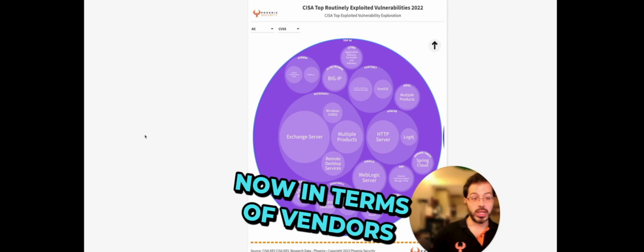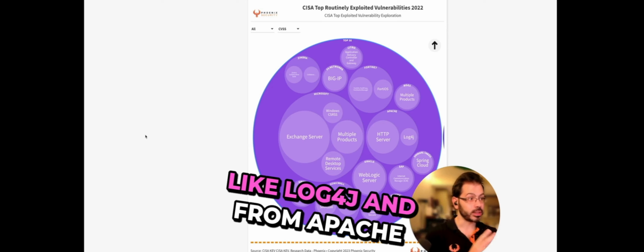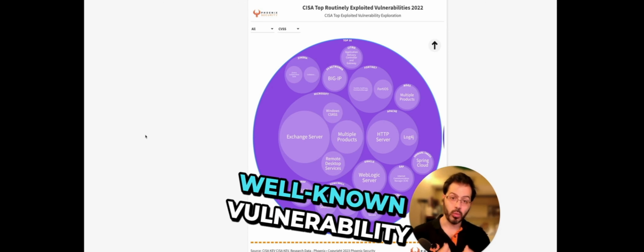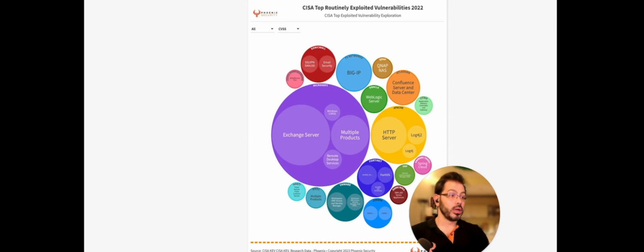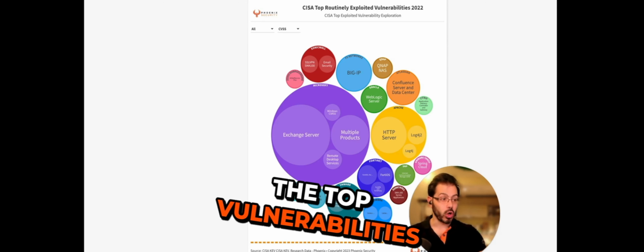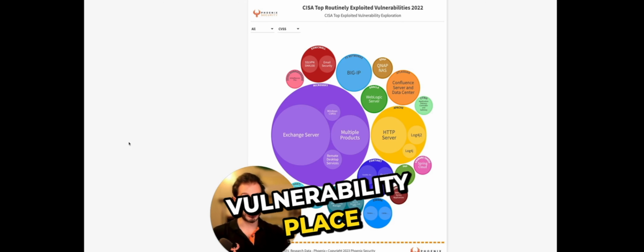In terms of vendors, the winners and losers, we have, of course, Microsoft, Atlassian, VMware, and well-known vulnerabilities like Log4j from Apache and Microsoft Exchange Server. So these are all the well-known vulnerabilities that got exploited last year. The bubbles are sized by the top vulnerabilities exploited, and the size of each bubble is the number of vulnerabilities in the CISA top vulnerability list.